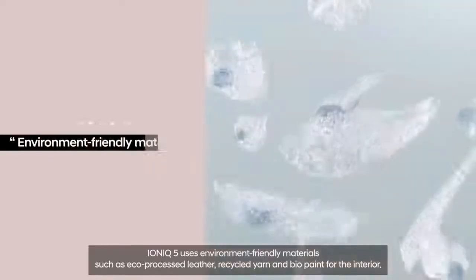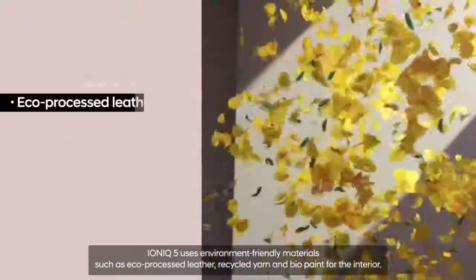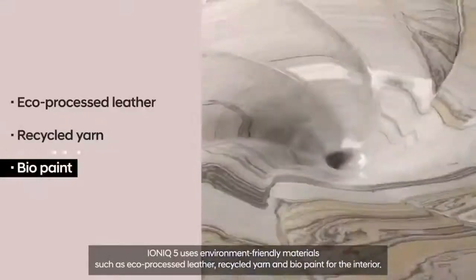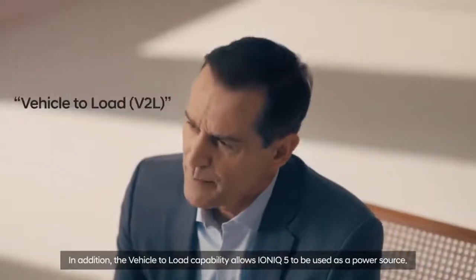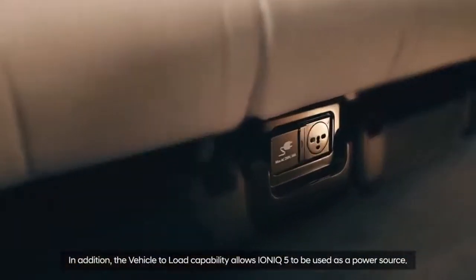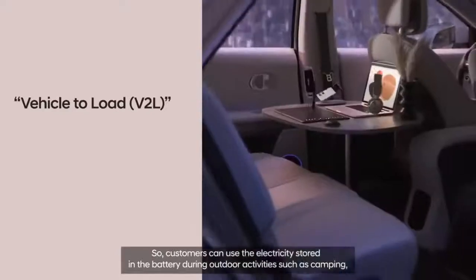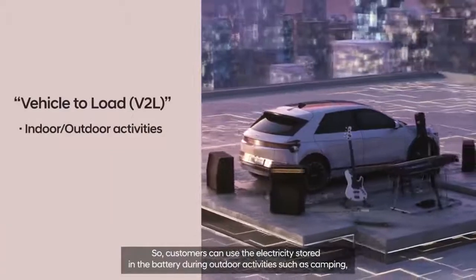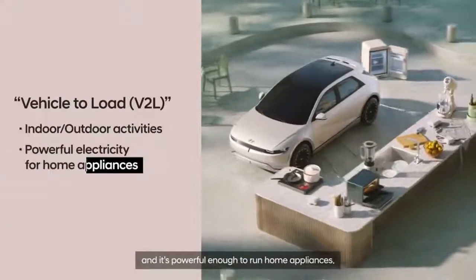IONIQ 5 uses environment-friendly materials such as eco-processed leather, recycled yarn, and biopaint for the interior. In addition, the vehicle-to-load capability allows IONIQ 5 to be used as a power source, so customers can use the electricity stored in the battery during outdoor activities such as camping, and it's powerful enough to run home appliances.